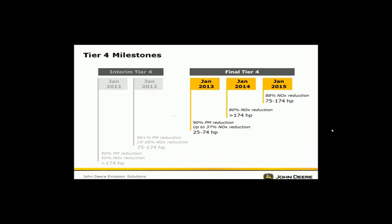The Tier 4 time frame did start back in 2011. Almost 2 years ago, we introduced our first machine in August of 2010. And the regulations are split up based on horsepower, a little bit different than the on-highway, where all trucks are affected at the same time. So the machines over 175 horsepower, whether it be construction or ag or turf or forestry, light towers or access towers, whatever it might be, all off-highway equipment is affected the same way with these regulations I have on the screen now.